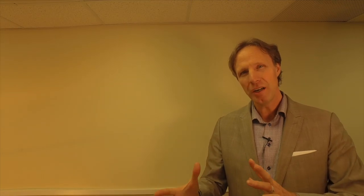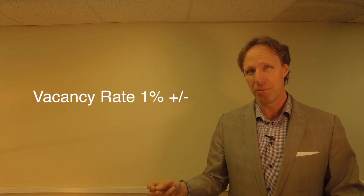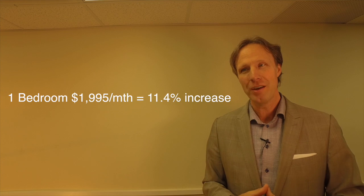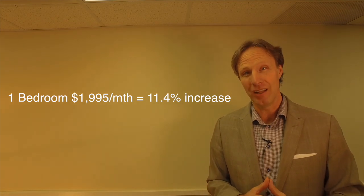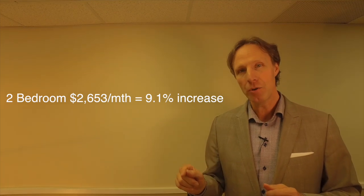But also, we take a look at another facet of the market because housing is so essential. What's going on with rentals as a good example? Well, the vacancy rate for condominiums, an easy benchmark for us to measure inside the Toronto Real Estate Board, is 1%. It's been hovering around 1% for some time. And regardless of the new tenancy laws that have got into place and rent control that's a part of that, still we're seeing rental rate increases in the double digits. So the average one-bedroom rental in the Toronto Real Estate Board area is up to $1,995 a month, which represents an 11.4% increase year over year. Two bedrooms are up to $2,653, which represents a 9.1% increase year over year.